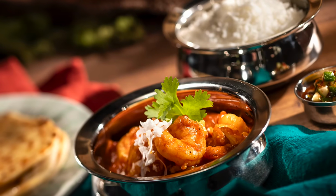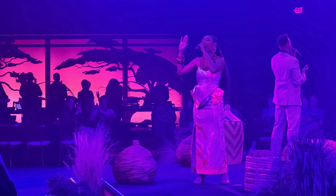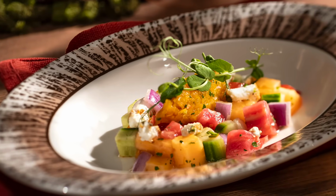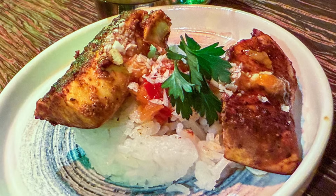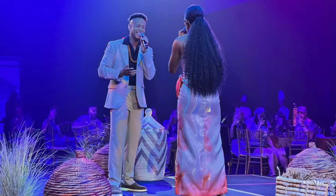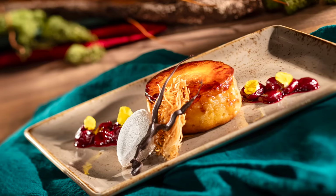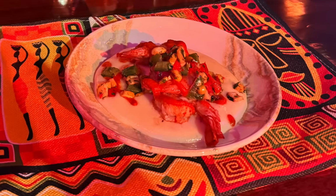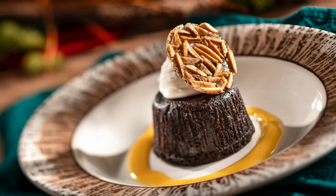The Cape Malay shrimp curry has garam masala, turmeric, cumin, coconut curry, basmati, cucumber sambal, and the heirloom tomato kachumbari is a golden beet caviar, nut and seed, dukkha spiced goat cheese, and pea tendrils. So you really do get to try some more unique flavors here. For desserts, they're going to have a pineapple upside down cake. I feel like it's kind of hard to go wrong here with some yummy caramelized pineapple.